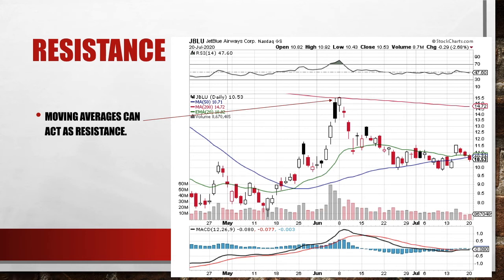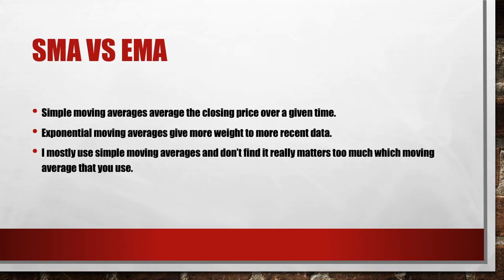Moving averages can act as support, and they also can act as resistance. By resistance, remember, I mean a ceiling. It's almost like JetBlue can't get above this 200-day moving average. It's becoming major resistance. There are 2 types of moving averages, simple moving averages and exponential moving averages.